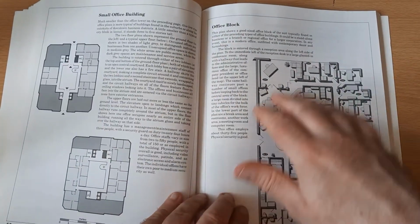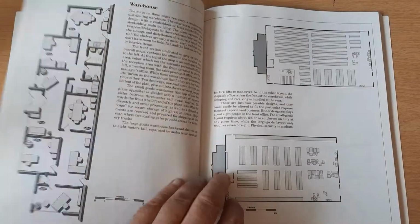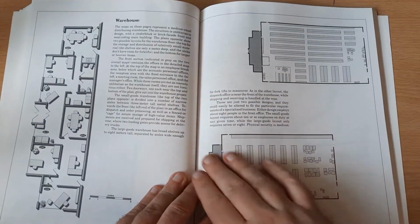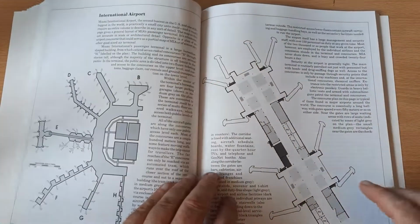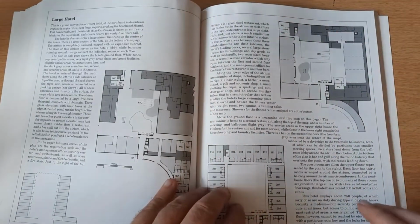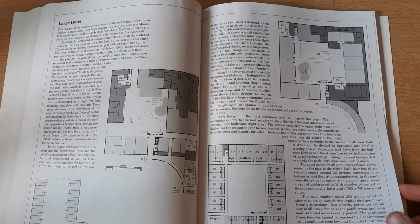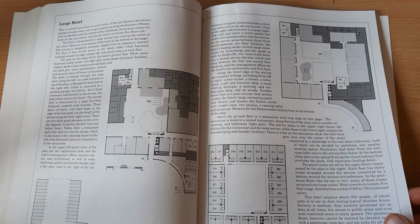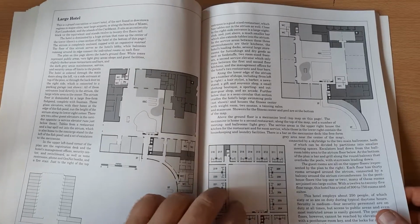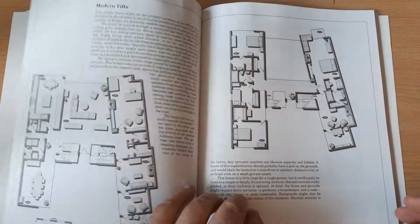Small office building. Office block. Meeting rooms and various small cubicles. A warehouse. An international airport. A large hotel. So when the characters are away from home and they're staying in a hotel on a mission, when the bad guys kick in the door and they have a gunfight in the hotel, you've got the layout. A small hotel. Hotel rooms individual.